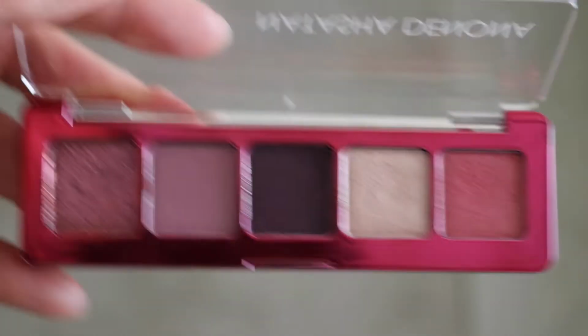So anyway, enough chit chat. Let's go ahead and look at some arm swatches of both of the palettes and then we'll go ahead and try everything on my face. So let's just get right into it.